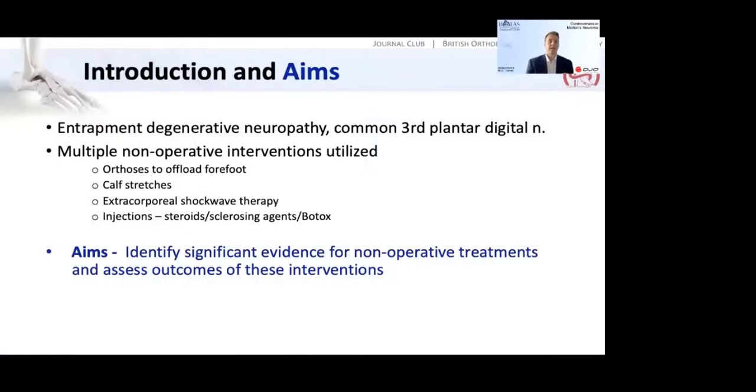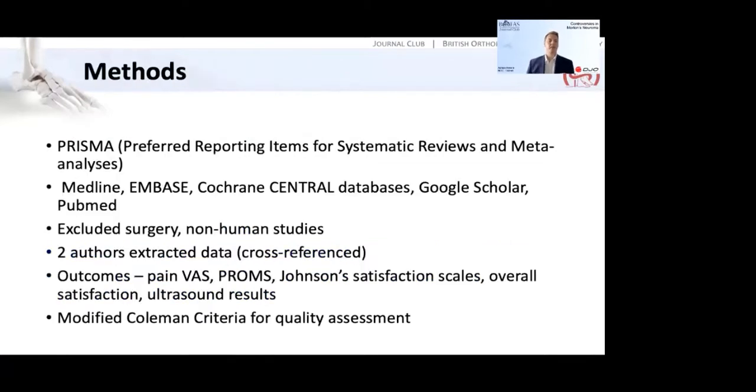In the introduction, they describe the neuroma and how it commonly affects the third plantar digital nerve. They state the case that there are multiple different non-operative interventions available, such as stretching, orthotics, shockwave therapy, and various injections. Their aims are to identify significant evidence in favor of non-operative therapies and to assess the outcomes of these interventions. In terms of methodology, they use the PRISMA guidelines to perform the systematic review.